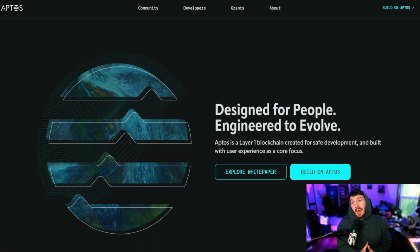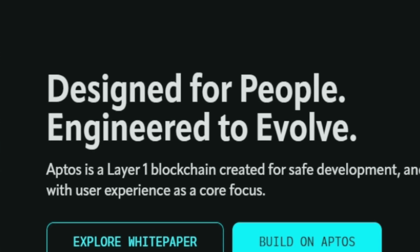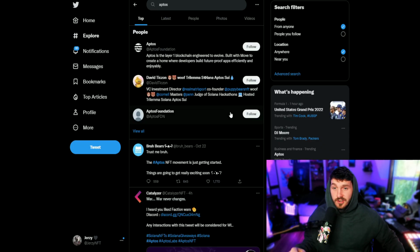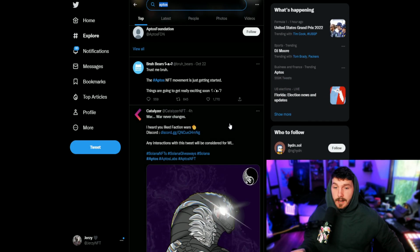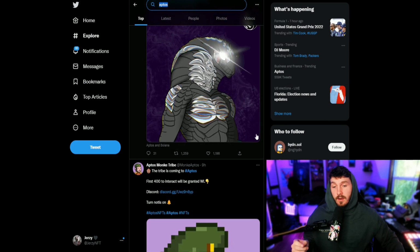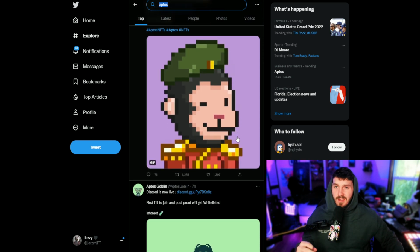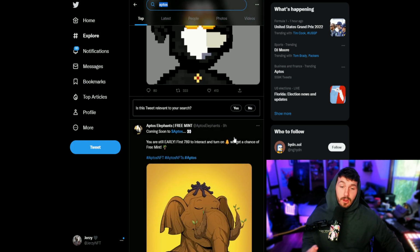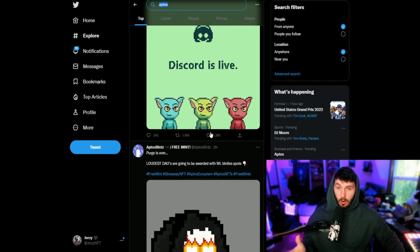So what exactly is Aptos? Well, on aptosfoundation.org, we can see this is designed for people, engineered to evolve. Aptos is a layer 1 blockchain created for safe development and build with user experience as a core focus. So if we go over on Twitter and just scroll through Aptos, we can literally see a bunch of upcoming projects that are already underway and getting a lot of recognition over on Twitter. A bunch of this being somewhat derivs, a bunch of this being very low effort artwork, and a lot of it revolving around pixelated artwork. Those are just a few things I've seen so far.